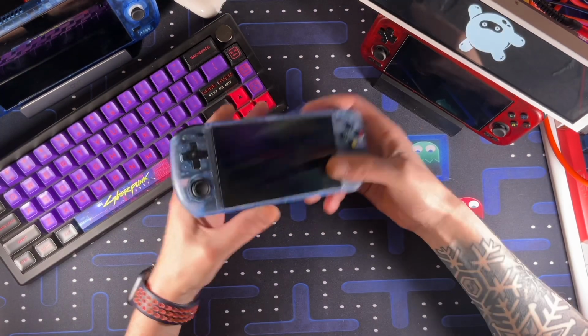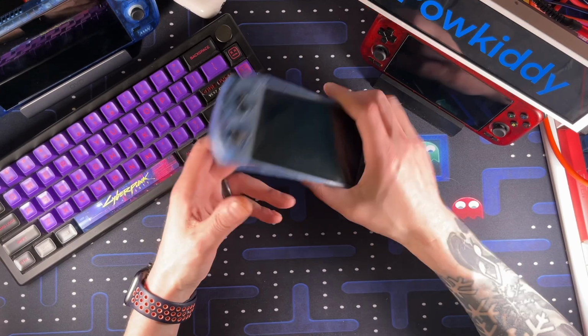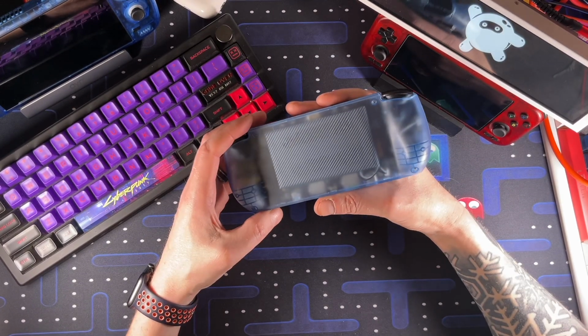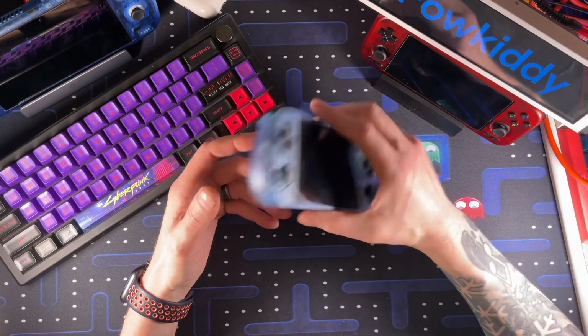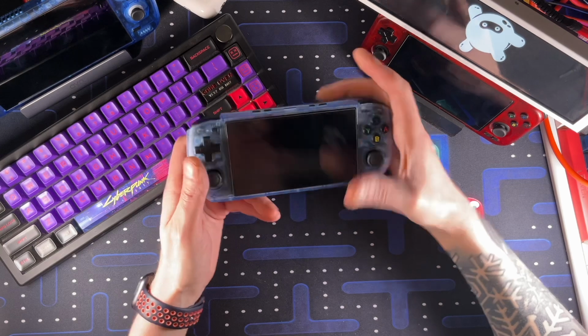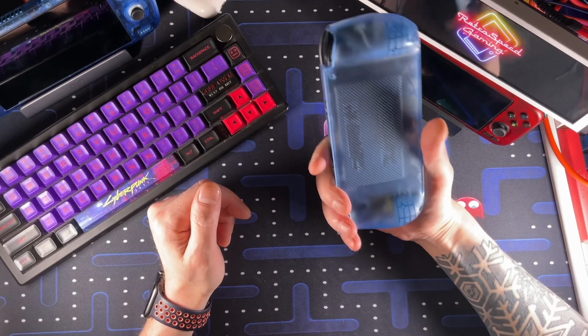I also like the fact that this thing is sturdy. I've never felt a Powkiddy device this sturdy. It feels like it could have been made out of metal. It's one solid frame, even though obviously it pieces together and we know that it comes apart. It just feels like it wouldn't come apart. And the fact that it's really the shape of a brick, but yet it's still so ergonomic, they did such a great job making this comfortable, which is really cool.